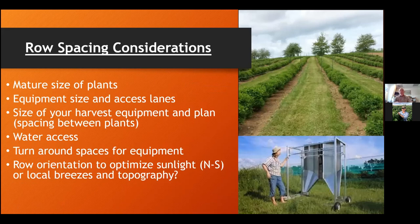And then quickly, just think about your row spacing. Think about the size of your plants. Think about what kind of equipment you want to use in between those rows, where your water is at, and if you're going to use any kind of mechanical harvester, do you have turnaround space at the end of those rows suitable for using that equipment inside of your fencing?